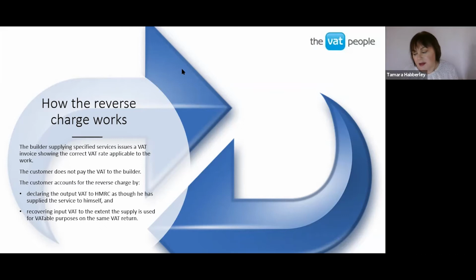So what you do then, if you're the recipient of a reverse charge service, you simply declare the output VAT, almost as though you've made the supply yourself. And if you're using those building services to make VATable supplies to your customer, then you get full VAT recovery. So it's just purely an in and an out transaction if you're the recipient of the reverse charge service.